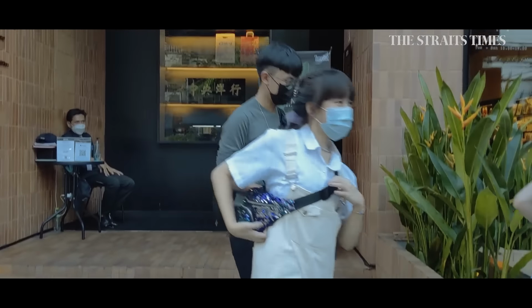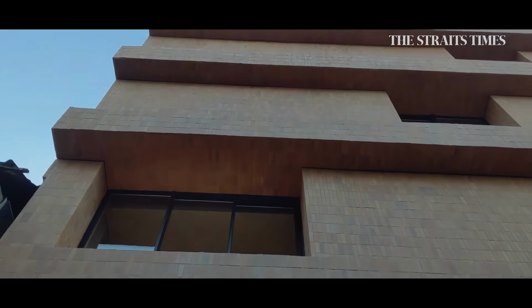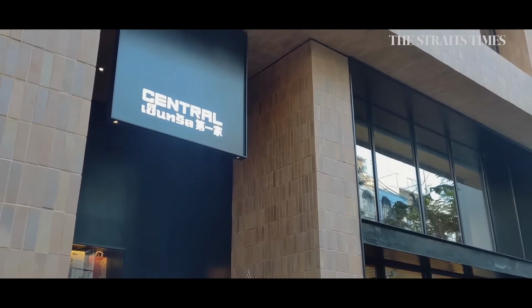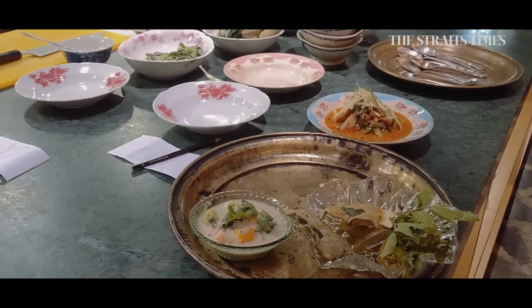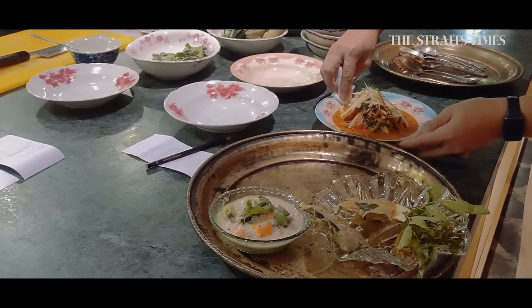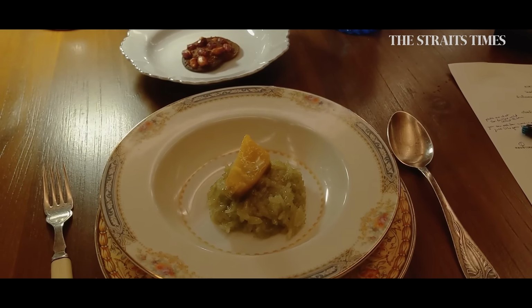Well, it's dinner time, and the place we're heading to combines the old and new elements of this bustling city. Let's head to Aksorn. Located on the 5th floor of a red brick shophouse, Aksorn received its first Michelin star in 2021, just 1 year after opening. Its menu draws from old, semi-forgotten Thai recipes, scoured from decades-old cookbooks. Many of the dishes are rare and unusual by today's standards.